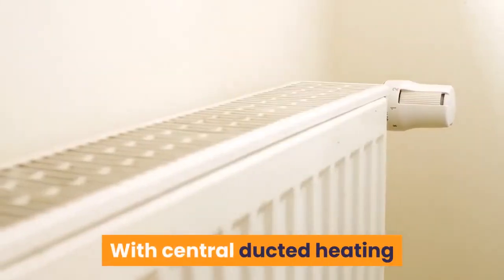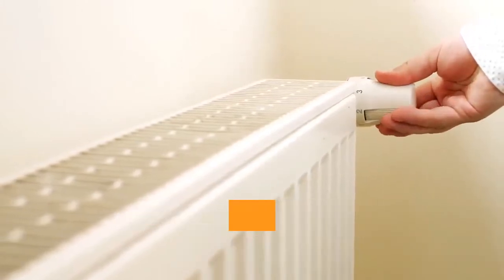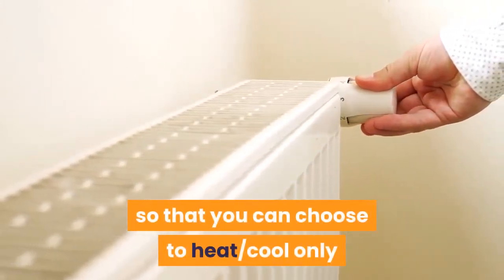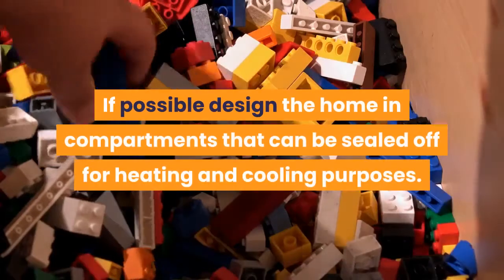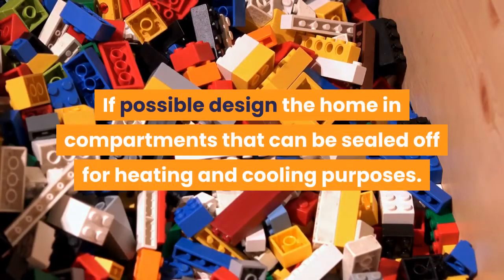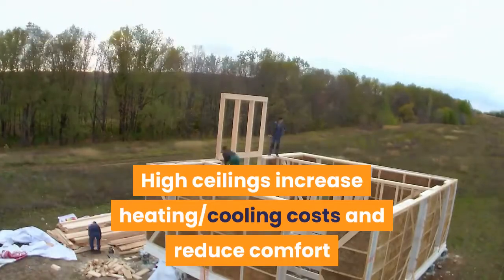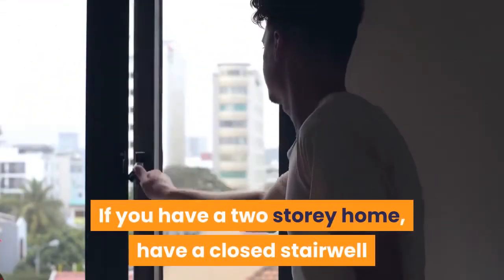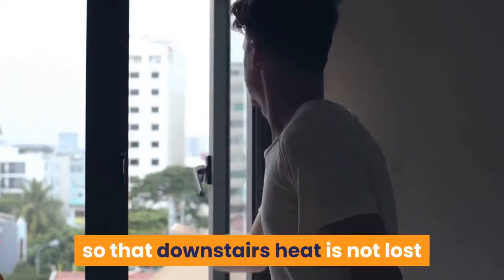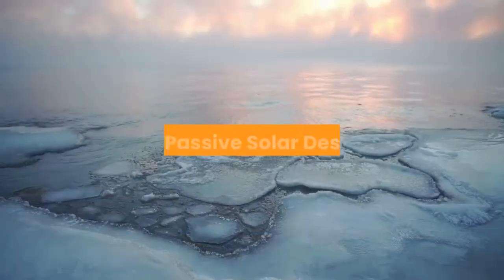With central ducted heating or cooling, make sure it is zoned and flexible so that you can choose to heat or cool only those parts of the house you are using. If possible, design the home in compartments that can be sealed off for heating and cooling purposes. High ceilings increase heating and cooling costs, and reduce comfort. If you have a two-story home, have a closed stairwell so that downstairs heat is not lost in a constant flow to the upstairs.